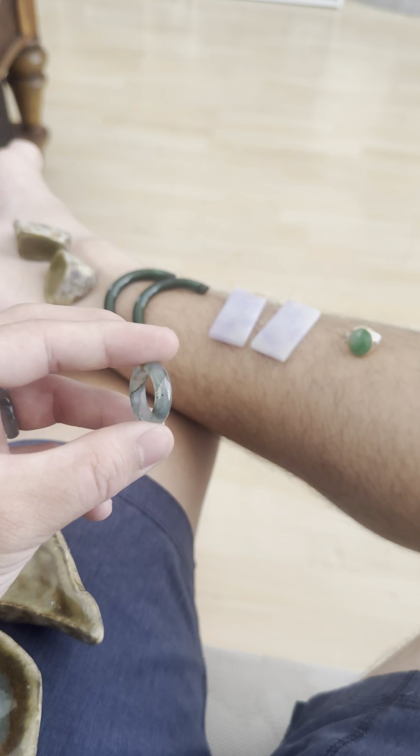So, I'd rather keep certain things like this guy. 60 bucks, you can't find it. I'd sell that too. I'd sell it for 180, 280. But I'm not going to sell it until I get a solid offer, which obviously we can get a solid offer on it.